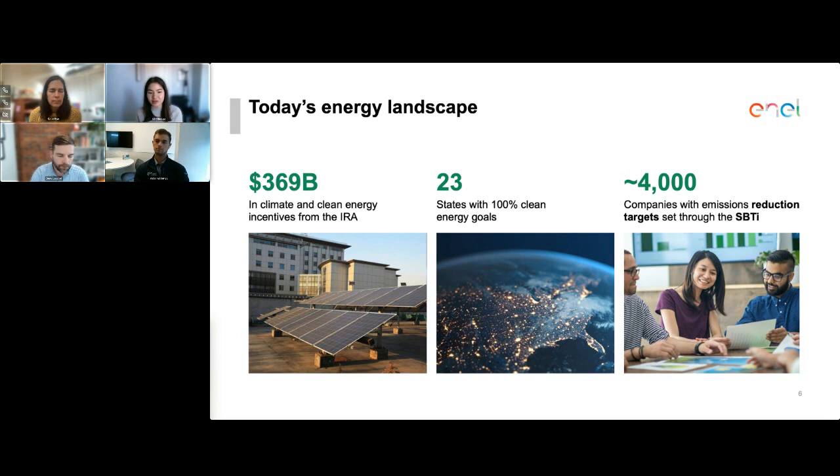So as many of you are probably familiar, the IRA is really the most dominant force in the financing push. We saw about $370 billion in climate and clean energy incentives from this law that was passed last August. Most of this is in the form of tax credits. So this means that all of these different tax credits bring down the investment, operating, and purchase costs of a slew of different clean energy technologies. So whether you have solar and storage and other renewable systems, you have clean hydrogen, you have electric vehicles, home energy systems, all of these have different incentives in the IRA. So it's a big financing push.